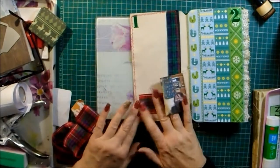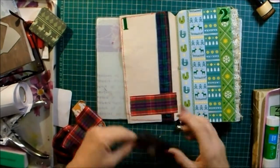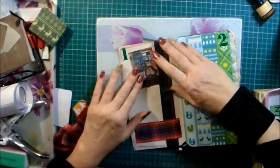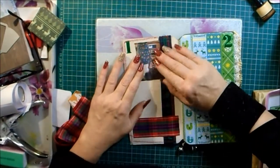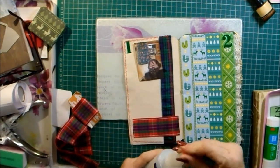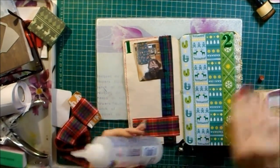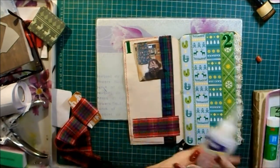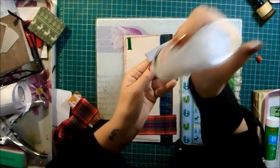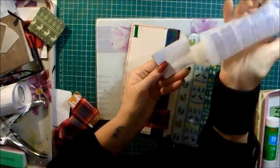Right, so that's going to be my pocket there. I think I will have one photo of me being out at Christmas with my mask on. With my mask and my hat and everything. It's like I'm a robber or something. Bank robber, out doing my shopping with my face all covered.